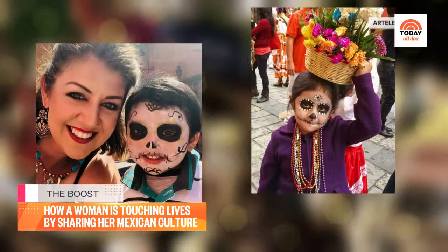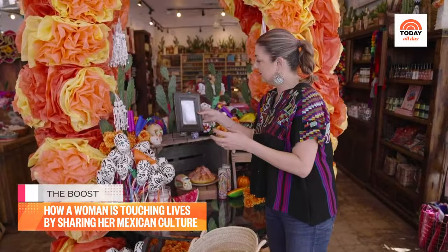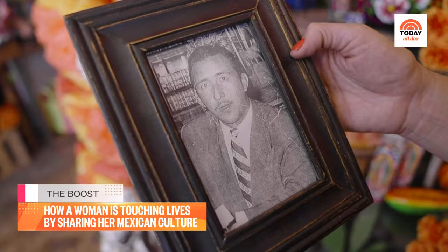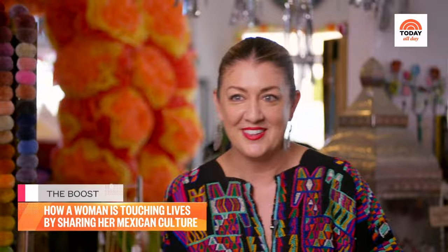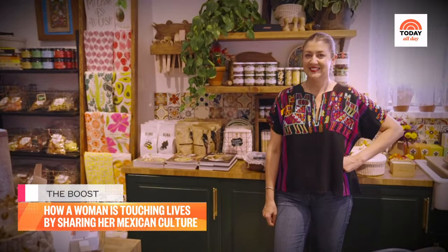Alexia has begun preparing her Day of the Dead altar this year, always to honor her grandfather. Oh my goodness. I have so many memories of him. He passed away when I was extremely young, but I can remember his voice. I always wonder, like, oh my God, if he could see me now, like, what would he think that I'm doing this? I think he'd be super proud, for sure.